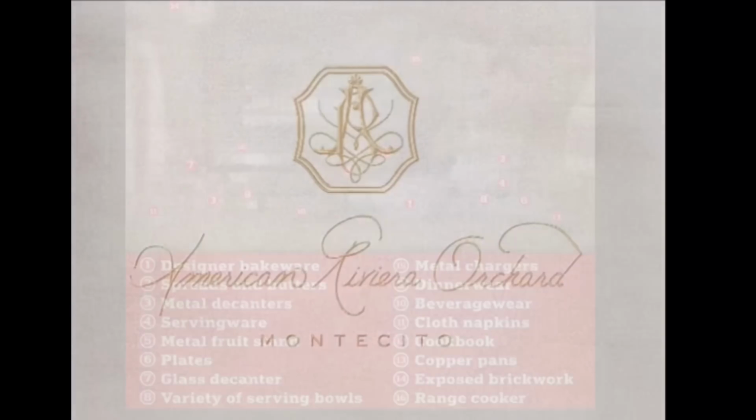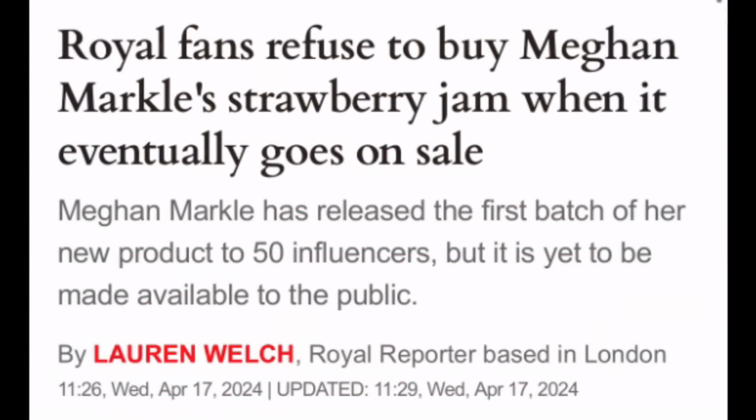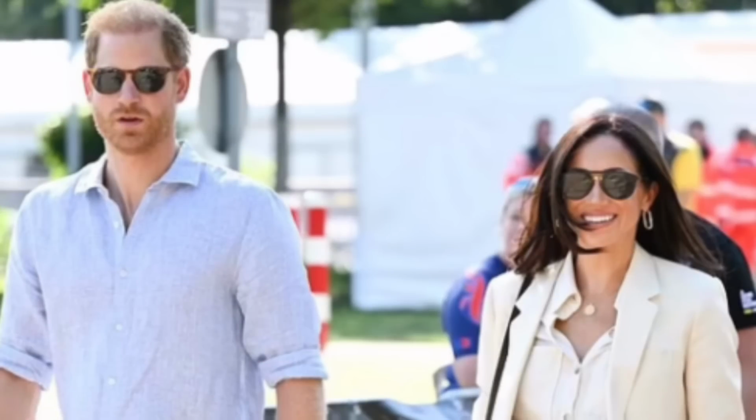Keep in mind that when they started Sussex Royal, they hit like 3 million in 6 hours. I think that's really telling when you consider how far the reach is of the internet and how many people there are in the world. I think that just shows how many people are really disinterested. I mean, the general public has said they're not going to buy it. So these people did a vote, 13,900 votes, 98%, 13,690 said they're not going to buy it. Only 1%, 163 people said they're going to buy a jar because it's going to be overpriced.